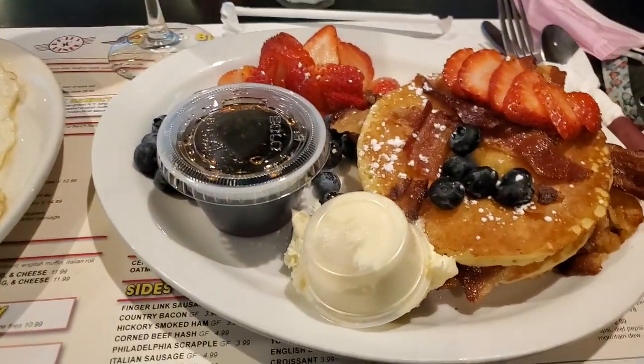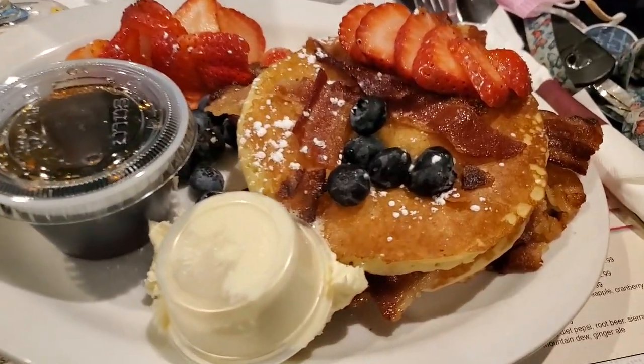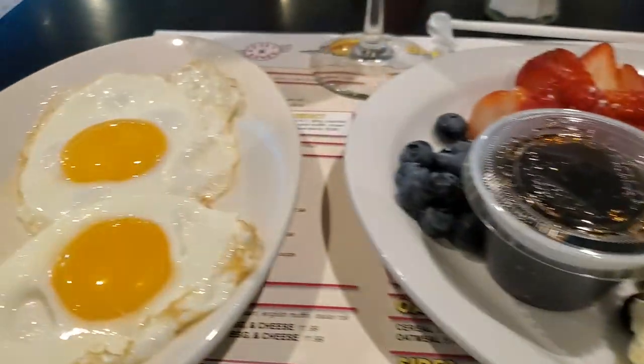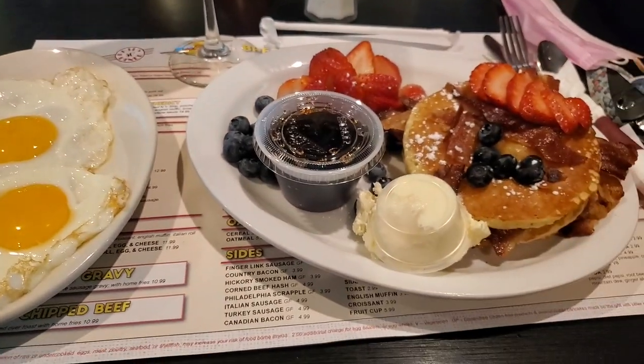I'm still waiting on my hash, but y'all, look at this. Look how cute this is. And it has bacon on it, so I didn't even need to order a side of bacon. I was like, should I get a side of bacon? But no, it just went well. So I got everything I wanted, and I got my egg sunny side up the way I like it.